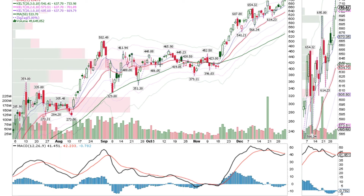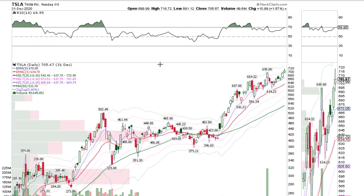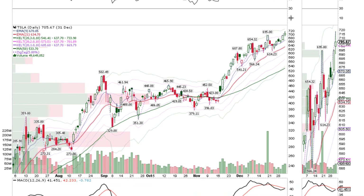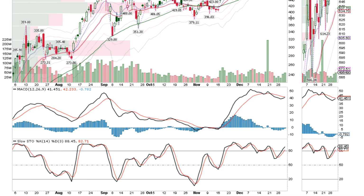Having been included in the S&P 500 index, a lot of people, market pundits, were talking about how they thought Tesla was going to sell off after inclusion. Instead, it's breaking higher, trending strong along the 9, 21, and 50 day. All of these stacked going into the week. RSI rising, suggesting higher prices on Tesla in the short term. Volume increasing, MACD and stochastics both turning higher.